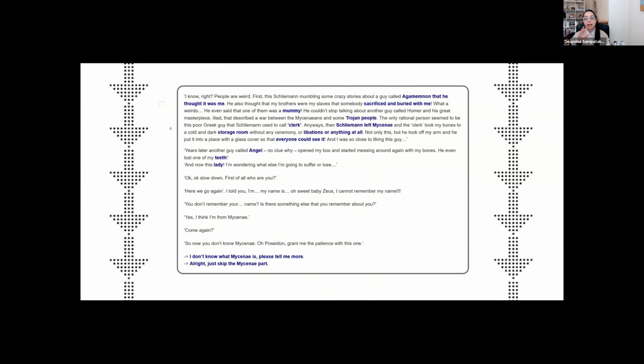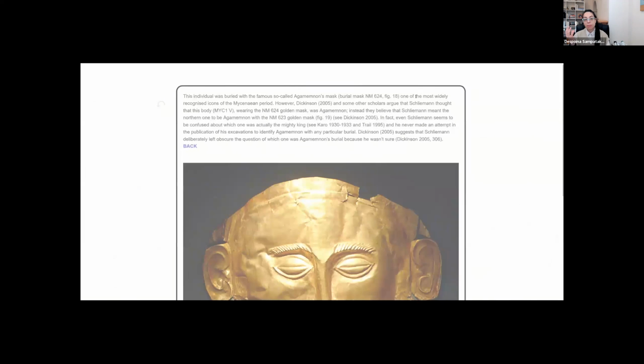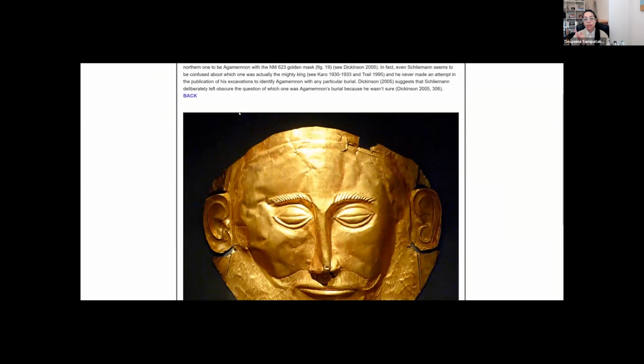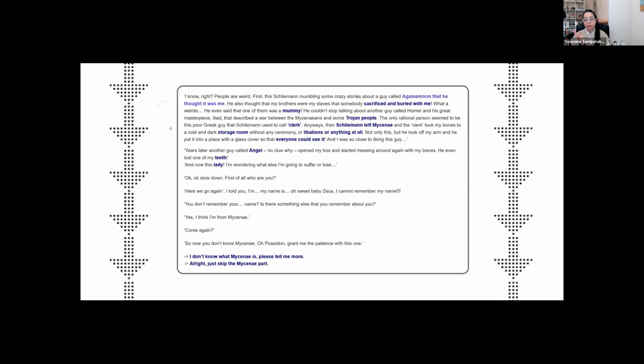So as you can see, there is a lot of stuff, plenty of information that can be clicked to see more about it, or they can be skipped, and it goes to the context and then online.